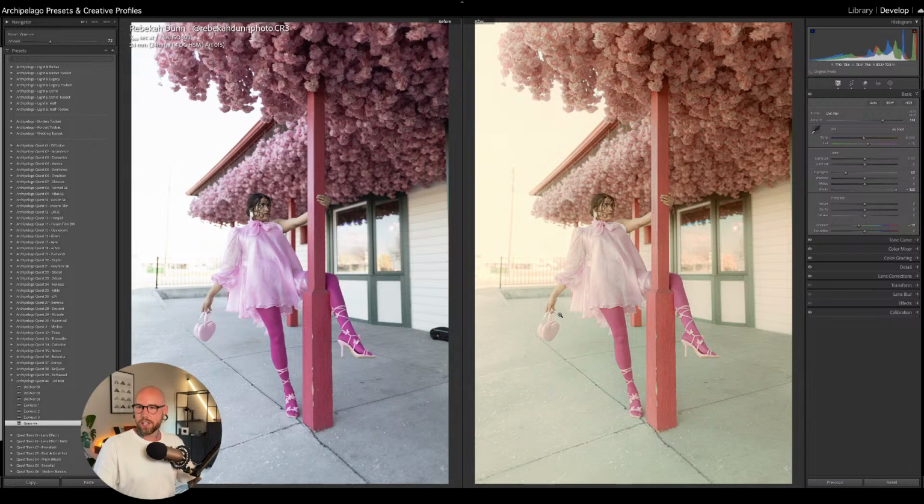What we're saying, just love the creaminess. Love these tones on this gorgeous photo. You always turn these into classics.